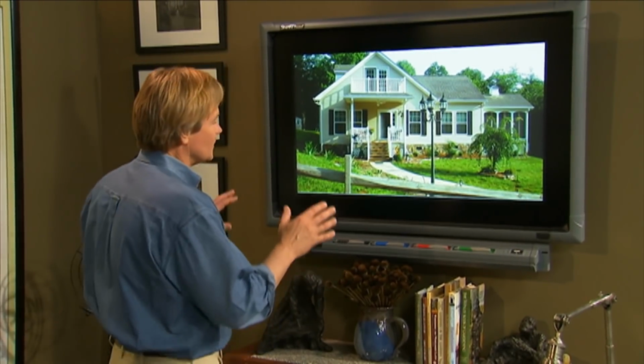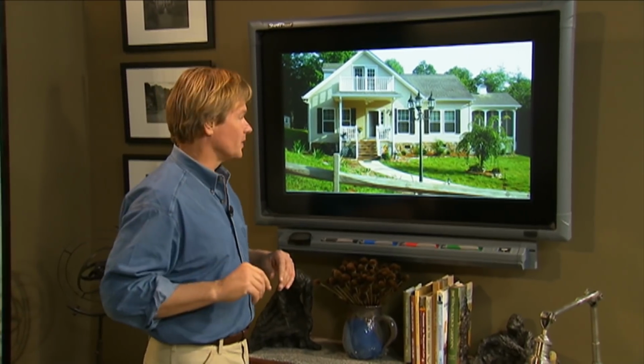This is one of my favorite parts of the show where you, the viewer, send in some photographs of your property and we look at how we can make changes to improve the landscape. Now today we have a house and garden in North Carolina. Now Cindy indicated that she gets full sun. That's very important to consider here.